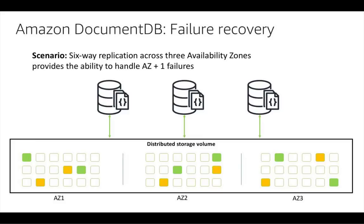And if we talk about failures, why do we replicate data 6 ways across 3 AZs? Well, it's to provide a tremendous amount of redundancy in the storage layer. If you listen to Werner's talks, things always fail. So we have to plan for scenarios in which they do fail. So imagine we lose an entire AZ for our cluster. That still enables us to read and write from a database cluster.